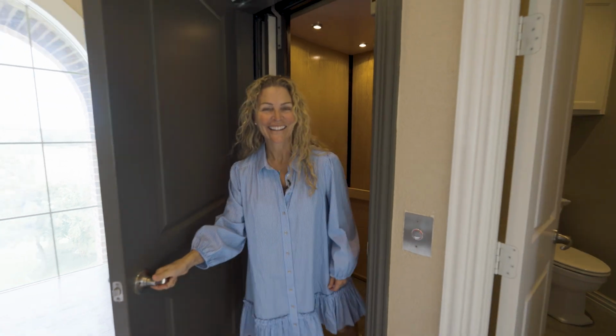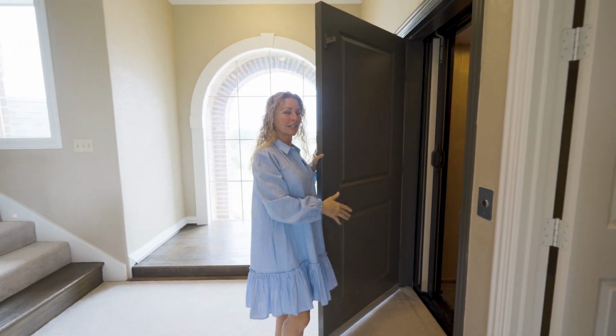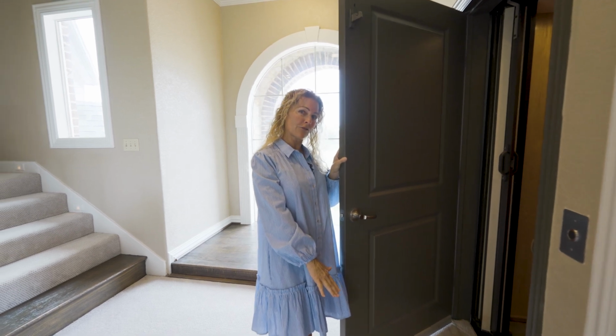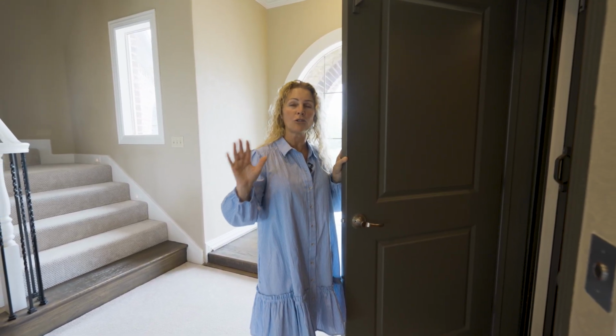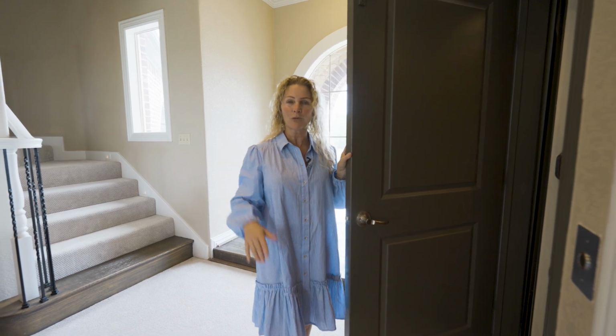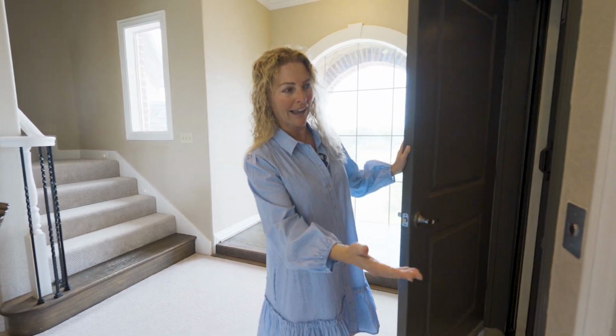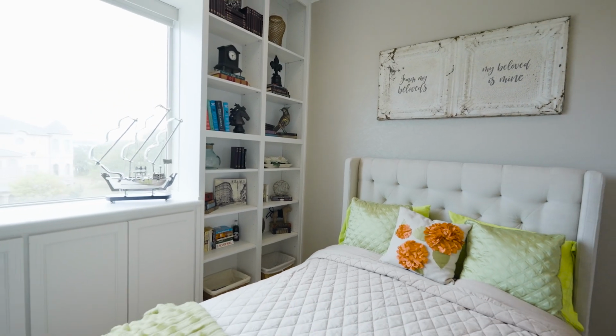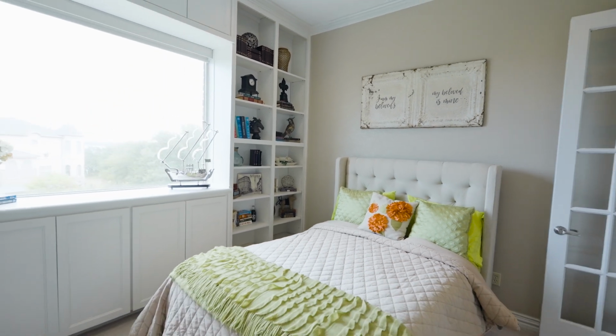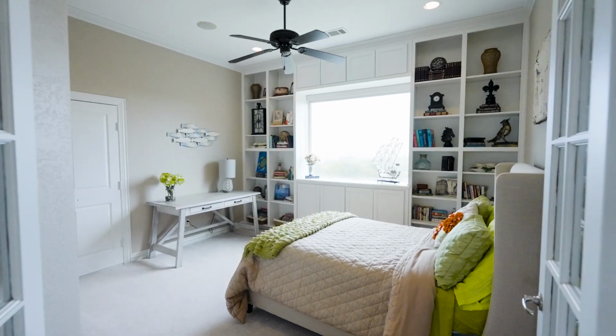You made it. You might have been even a little faster than me. This amazing elevator will take you from the first floor, which has a full bedroom and full bath, a storm shelter, and a huge garage. But now we're on the 3rd floor. We've got a half bath right off the elevator. We've got another full bedroom with amazing views of the Denison Dam.